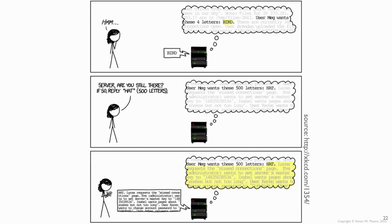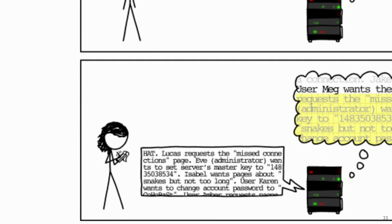And then the client gets a bit too clever and says, "Oh, server, are you still there? Say hat. By the way, hat is 500 letters long." And lo and behold, what does the server say? The server says hat. And then you get lots of other information. And this is an example of a buffer overread bug, where basically lots of the stack was just read off, including all sorts of secret information, and that allows you to break into the system.